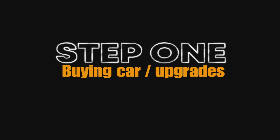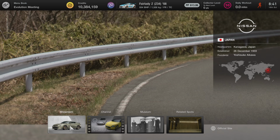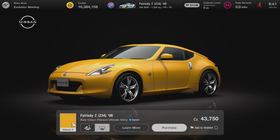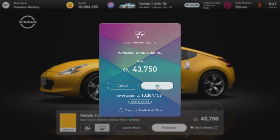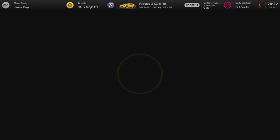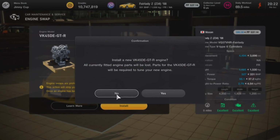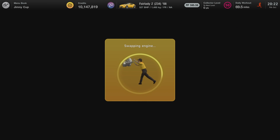So today's build, we're going to be tuning this car to 700 pp to take on the World Touring Car 700 Le Mans. I think you're really going to enjoy this one. So first things first, we want to head to the Nissan dealership. It's a car that's available at all times, not massively expensive to buy the car itself. Next, we're going to head to GT Autos, where we want the wide body kit for 10,000 credits, and we're going to install the aforementioned engine swap, which is 600,000 credits.